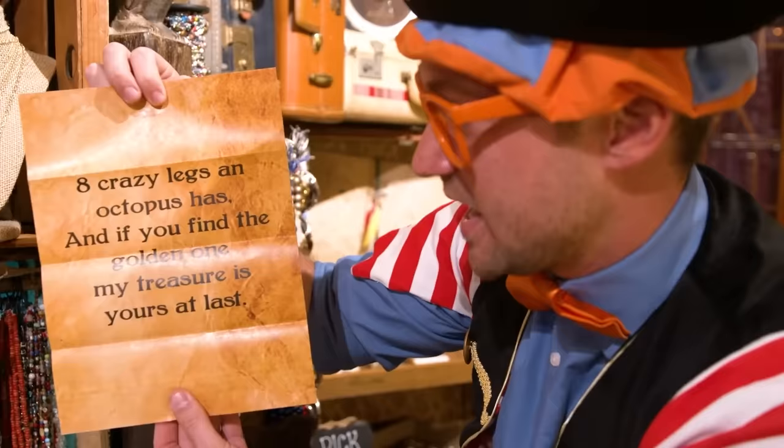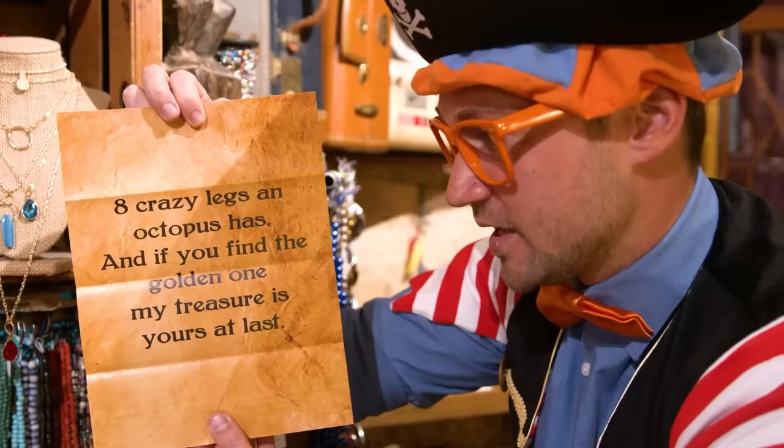Okay, let's read it together. 8 crazy legs an octopus has, and if you find the golden one, my treasure is yours at last. Okay, I know what that means. We must find a golden octopus. Yeah, that'll be pretty easy. All we have to do is keep exploring to find the golden octopus.